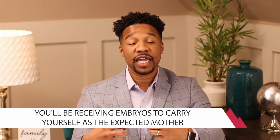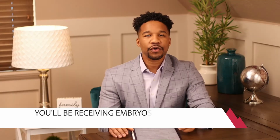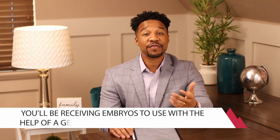This is where the two experiences kind of diverge. In a typical adoption, the experience is much different because you'll be gaining custody of a living baby or child. However, in the embryo adoption process, you'll be either receiving embryos to carry yourself as the expected mother, or you'll be receiving embryos to use with the help of a gestational carrier, or surrogate as they're called, to have the surrogate carry the child to delivery.